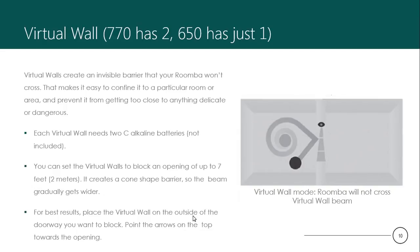Yeah, we got into virtual walls. Basically, for those that don't know, it's an invisible barrier that basically acts like a fence. I know they have the geo fences for the dogs. They won't go past it because it's an invisible barrier. Same thing with a Roomba. This basically tells the Roomba that you will not go past this point.